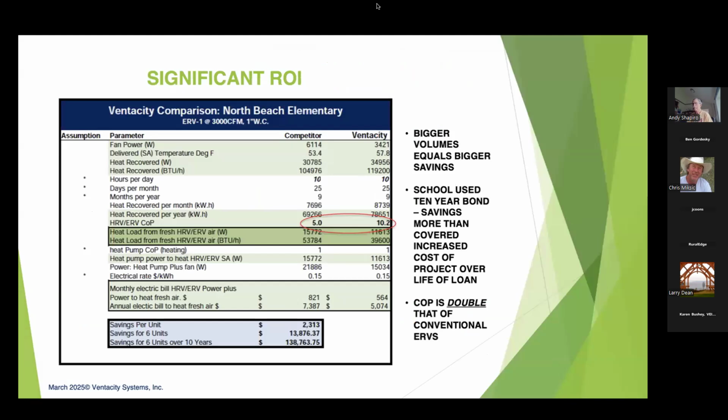Just to give you an idea, we've done projects. This is a school, just to finish up, I have just a few minutes, but this was a project we looked at. It was a school out in Washington State, just south of Seattle. And we did all the numbers on it because this was during COVID. They needed six 3,000 CFM HRVs. They couldn't get them. What was specified, conventional HRVs, because of the lead times during COVID, it was 52 weeks or something, a year in advance. We had them in stock.